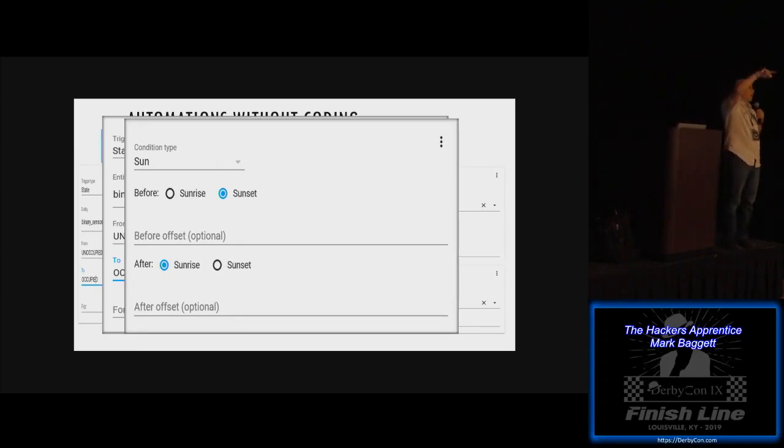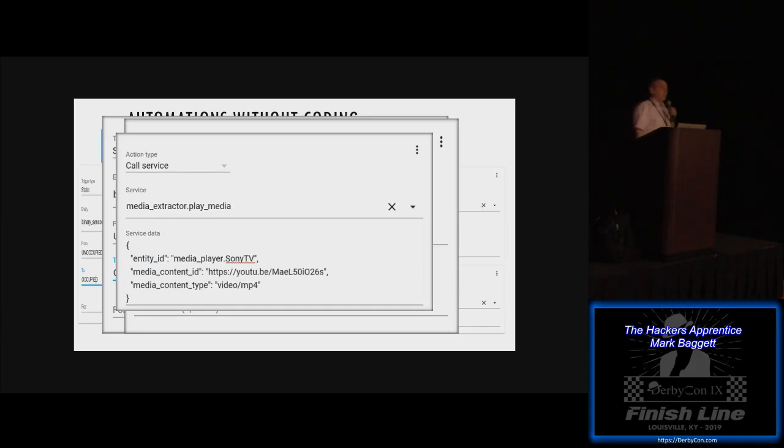So if Mark is home, and if it's between sunset and sunrise, and it does this based upon, it will do a lookup of where you are based upon some HTML5. Based upon your latitude and longitude and weather service information, it figures out what the sunrise and sunset are for that day. So if I'm home and I walk into the bedroom, then it'll run this service. It'll call the service called the Media Extractor, where I tell it to play on this television inside my house this YouTube video, which is in an MP4 format. And then if the television is turned off, it automatically turns on. If the television is tuned to some other station, it stops and it moves over to the Google Cast and it begins playing this television station.